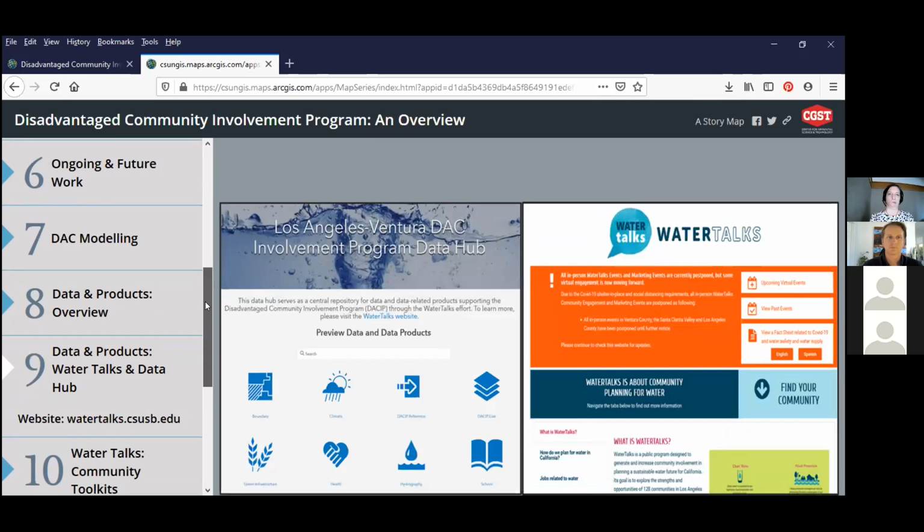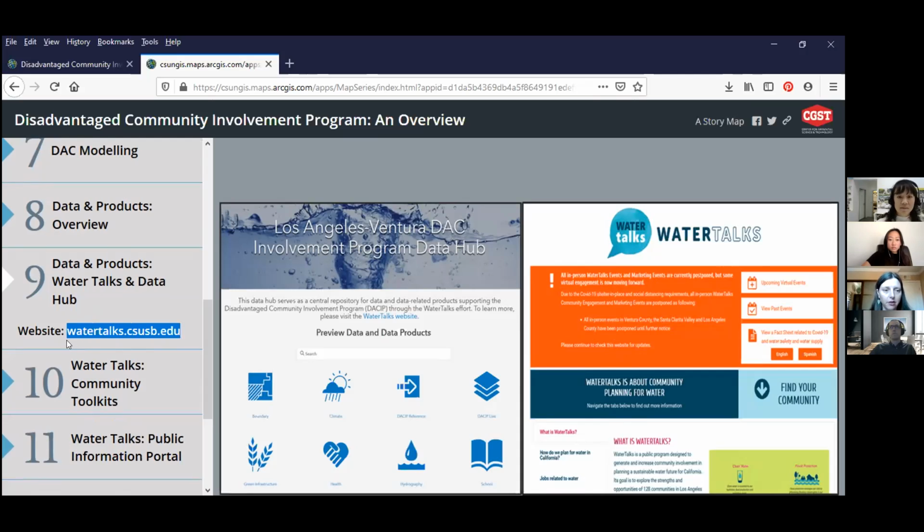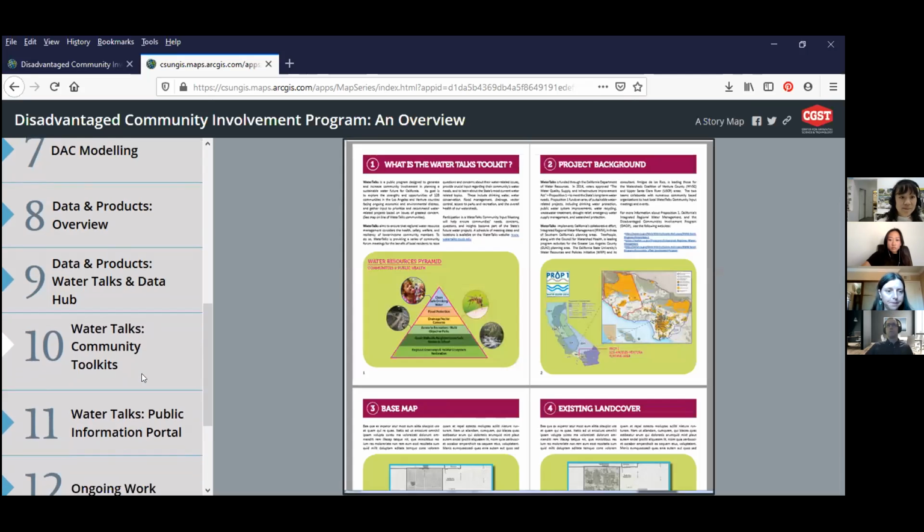An example, we have our Water Talks webpage, which provides information about the project. You can see the link right here, watertalks.csusb.edu. We've developed a data hub of information for the project. This is an example of the Water Talks toolkit, or one page of the toolkit, to provide information to community members, let them know about what resources are available in their communities, and other information.